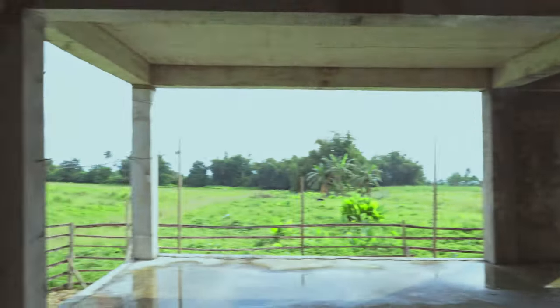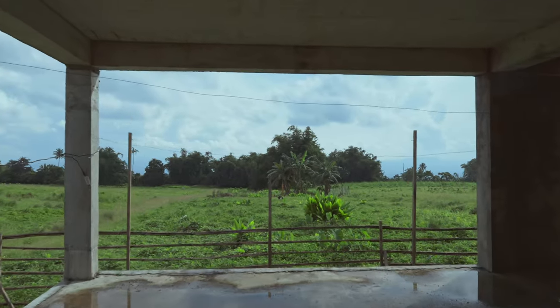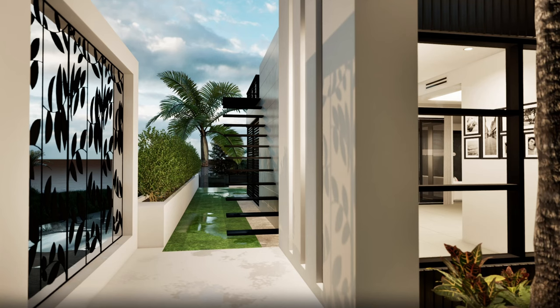So we're gonna have big sliding doors here. That's gonna be an outdoor area. Above here is the rooftop. So this is the outdoor deck basically, but they call it a lanai in the Philippines. So we've got concrete floor up there. And then the stairs to get up, mind the dodgy wiring, will be right here, going all the way up to the rooftop.